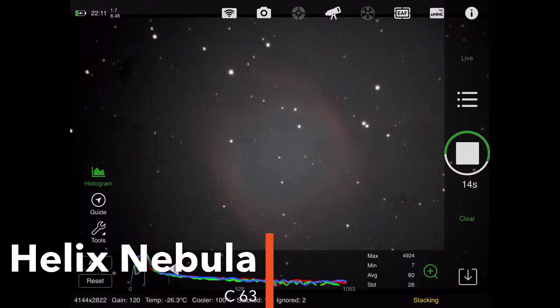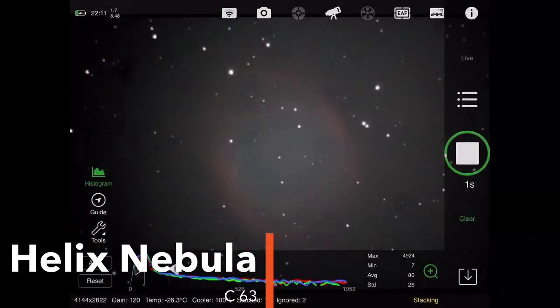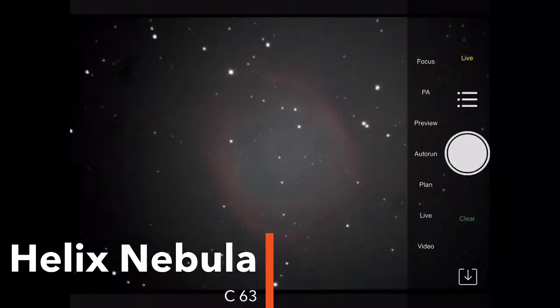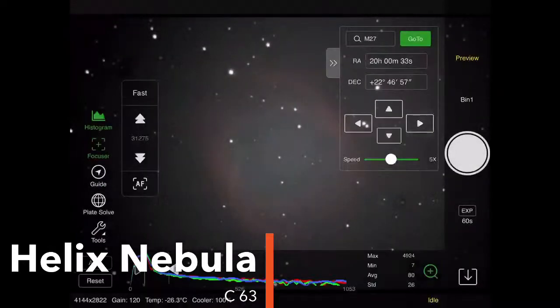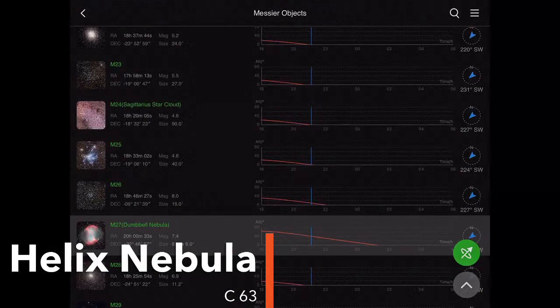Okay. Now I thought while we're looking at Aquarius, we'd have a quick look at a Messier object in Aquarius, Messier 73. So I'll stop the stacking there. Okay. And we'll go back to the preview mode here. Exit. And now we're going to try and go to M73.